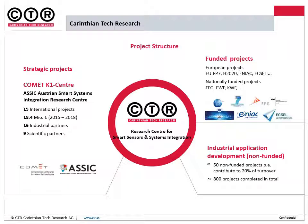In the second category, we have the so-called COMET projects. So the COMET program is a funding initiative of the Austrian government, which is managed by the FFG. And CTR got the COMET label many years ago. So we are a COMET Center, and we get budget to carry on R&D projects with our main industrial partners.